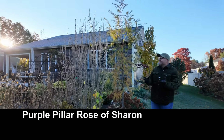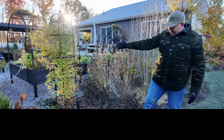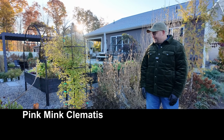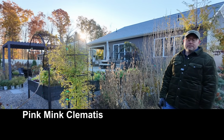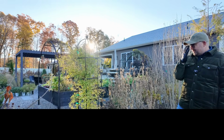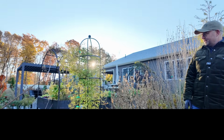Really quick growing, nice and full. On this other Essex trellis, this is Pink Mink clematis, and it has done very well. That's a vigorous clematis. It is very vigorous, and I just have to say that it is early morning and the sun's just starting to rise. Look at how it's glowing through those leaves.